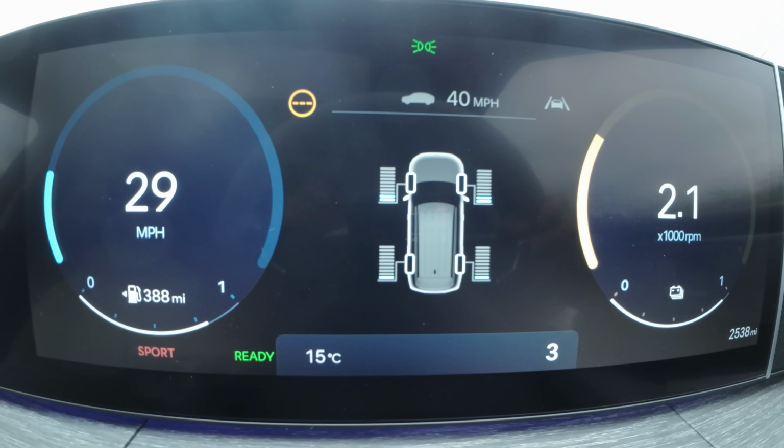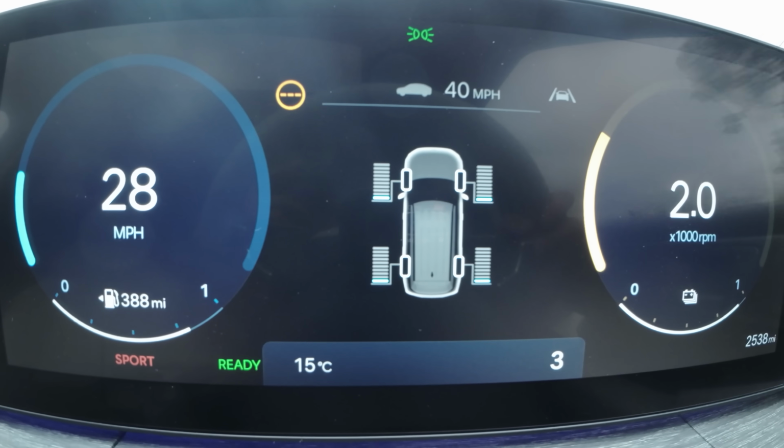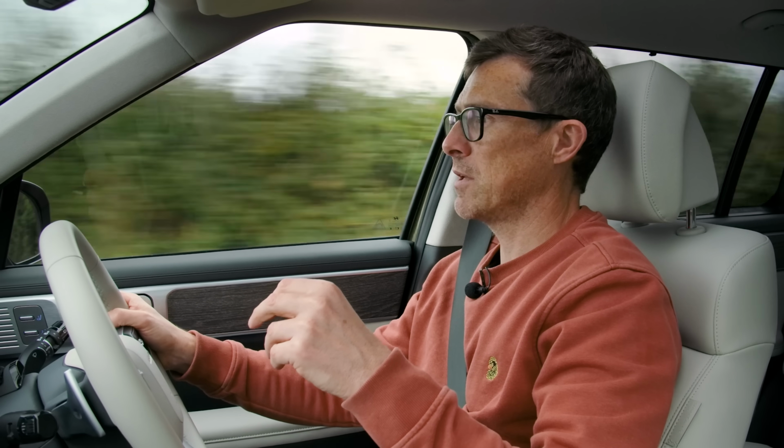This car is fitted with loads of safety systems, and one of them is attention assist, so it can tell if you're taking your eyes off the road for any period of time, and then it beeps at you. So let's see if I can engage it, because sometimes you can just be looking at the dials like that. I mean, you saw how long my eyes were off the road there, for no time at all, and it's beeping, and it's really annoying.